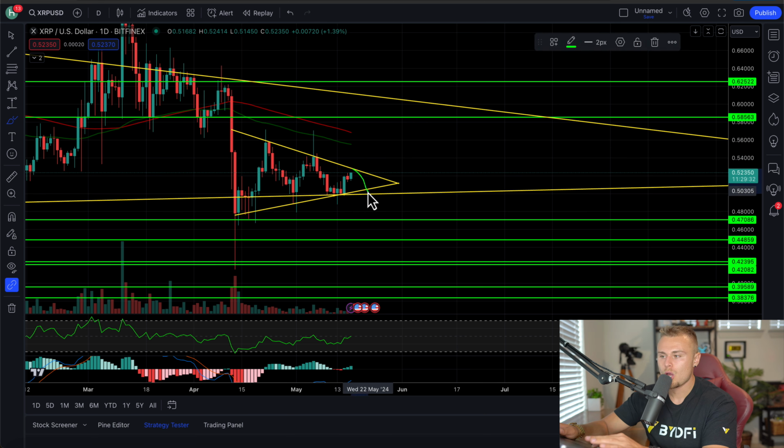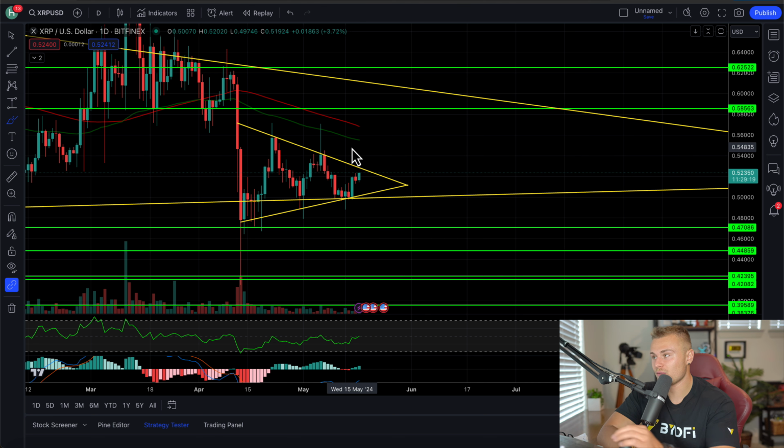Both are very reasonable, and it really doesn't matter which direction we move to because we'll be able to trade on it regardless of the direction that it moves. So that's totally fine with me, if that makes sense.